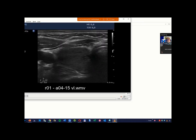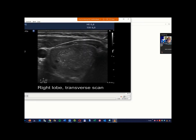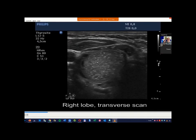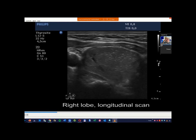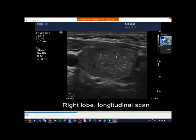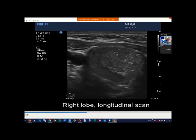Case 15, is it? Yes, thank you. So again, I will present the video three times. The issue is this nodule and the intranodular figures within.